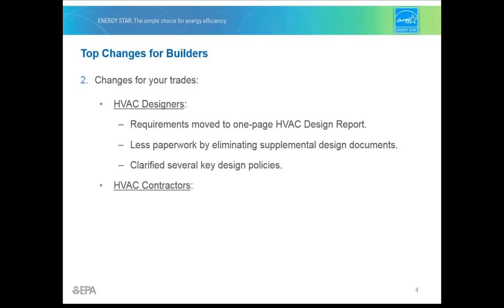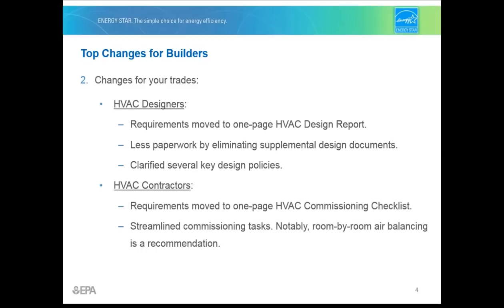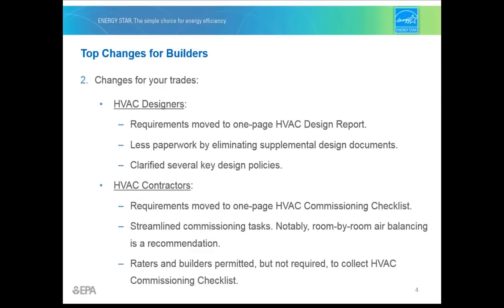For HVAC contractors, we've moved all of the commissioning requirements to the HVAC commissioning checklist and streamlined their tasks. Most importantly, room-by-room air balancing is now recommended rather than required. In addition, raters and builders will be permitted, but not required, to collect the HVAC commissioning checklist for the home to be certified.